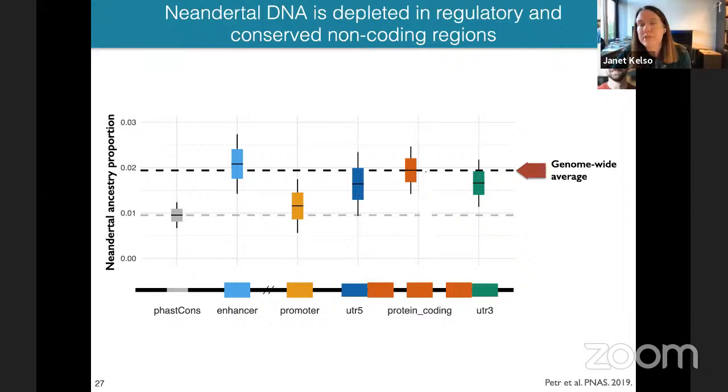And he looked a little bit more closely by looking at the annotations in the genomic regions and correlating that with the Neanderthal ancestry proportion. And he showed that contrary to the expectation, protein coding genes as a group, which you see here in orange, are exactly what you would expect. They're at the genome-wide average of Neanderthal ancestry proportion, 2%. So it's not the protein coding regions of all genes that are where Neanderthal DNA is being selected against.